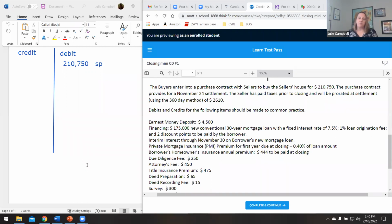The purchase contract provides for a November 24th settlement. I tend to like to write my settlement date somewhere in the top of my paper. Again, save me a few minutes on the test. I know I'm going to have to reference it. I know I'm going to need this date. So I like to jot it on the top corner of my paper so I can have it for ease.